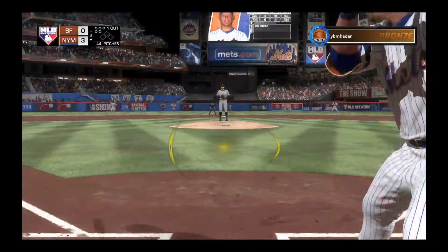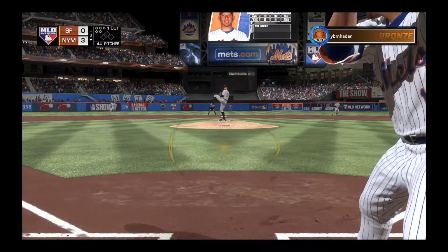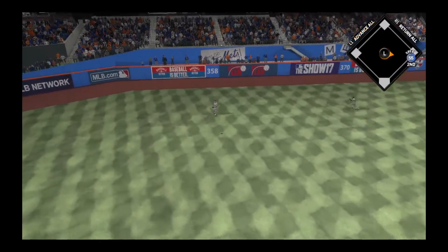Now at the plate, Asdrubal Cabrera. He reached on a single in his first try. This is hit the other way out toward left field. Adams moving to his left. 2 down.